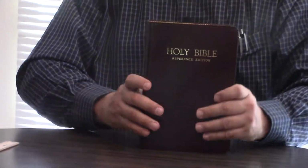So, you know, you pray, you ask the Lord to guide you, lead you. We should all be led by the Spirit of God. Sometimes He'll lead you into some good deals, and this is one of those cases. And I thank the Lord for this. And I may keep this Bible. I may give it away. The reason I would keep it is because it's such a good size for preaching.